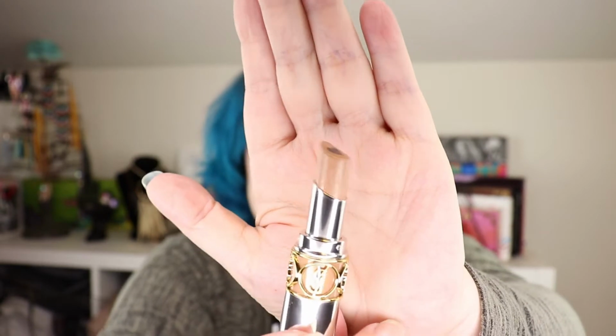What else? Oh, I got the YSL Volupte Plump in Balm, I think they're called. But it is actually pretty well used and loved. And it has a cute little heart. But yeah, I don't think I'll have a problem finishing this. I love this. It's just like a lip balm with like a little tingle and a little bit of gold reflect in it. It's real pretty. I'll swatch these for you in a minute.